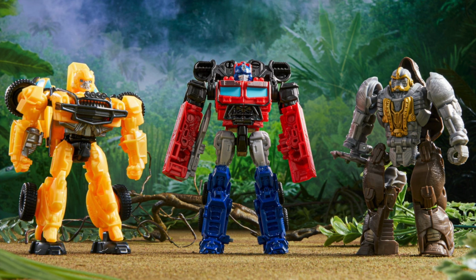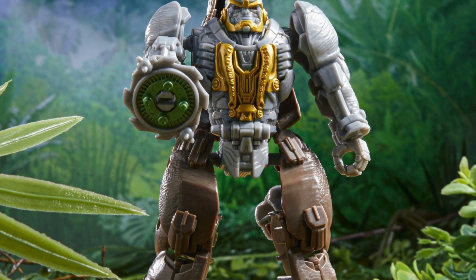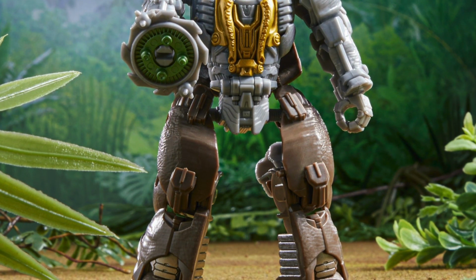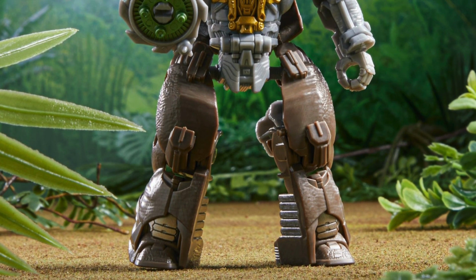So here we have an image. These are the Beast Alliance Battle Changers. 2 of them we've already seen, that being Bumblebee and Optimus Prime, but the new one is Rhinox, and for a character of which we haven't got a great glimpse of yet in either toy or CGI form, this looks fantastic. And you know, the Optimus Prime and the Bumblebee, at least in their robot modes, look pretty accurate to what we've seen from the latest trailer, so this is a pretty decent indication of what we can expect from Rhinox in the upcoming movie.